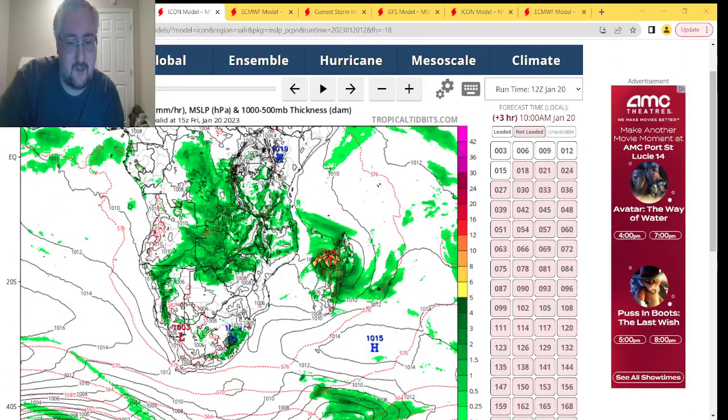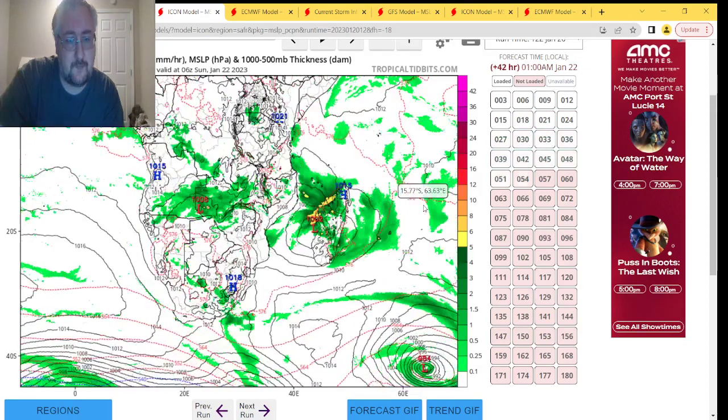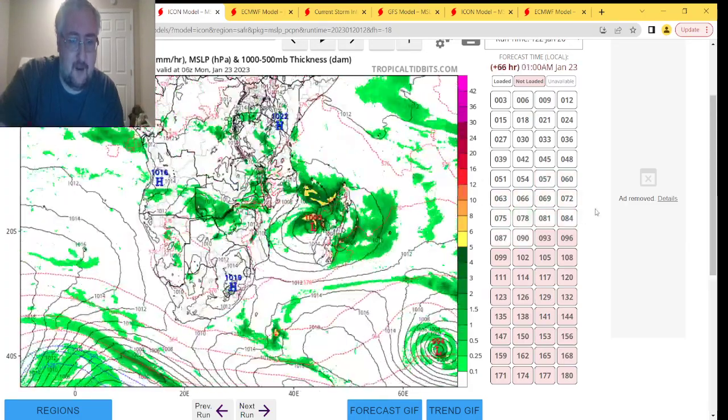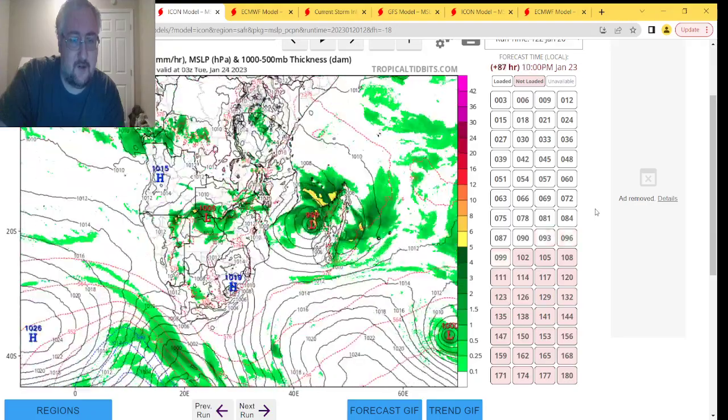All right, so here is the ICON. This was also initialized at 12Z today, and it's pretty much the same as the GFS. It has the low pressure system of Cheneso deeply embedded in Madagascar, and we're going to go out through time. Thing to note, the ICON is the one model I do believe that does the most robust restrengthening of this system, because it finds itself in a spot that is far enough into the ocean to really tap into those 30 degrees Celsius waters.